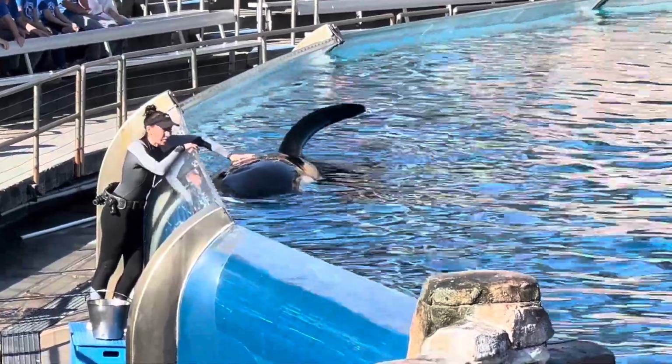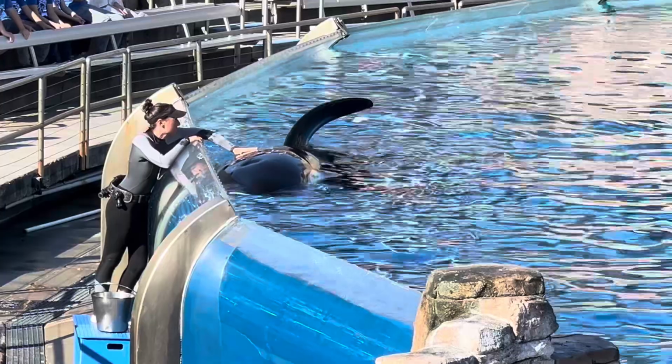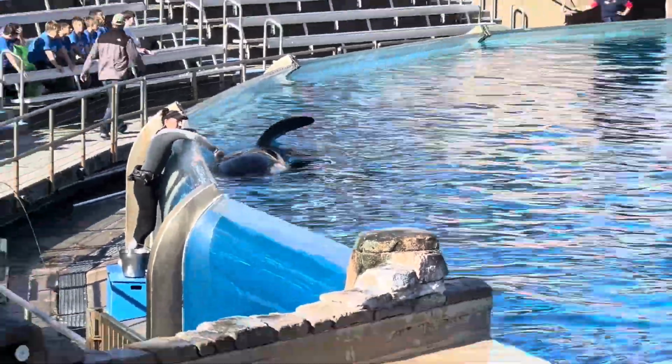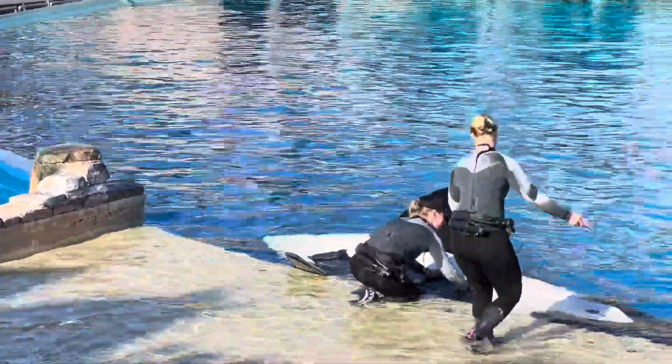And killer whales can hold their breath for about 15 minutes. So no worries, she's just holding her breath while she's under like that. And you can also see the size difference of how long Orkid is compared to us. So they're incredibly big animals.